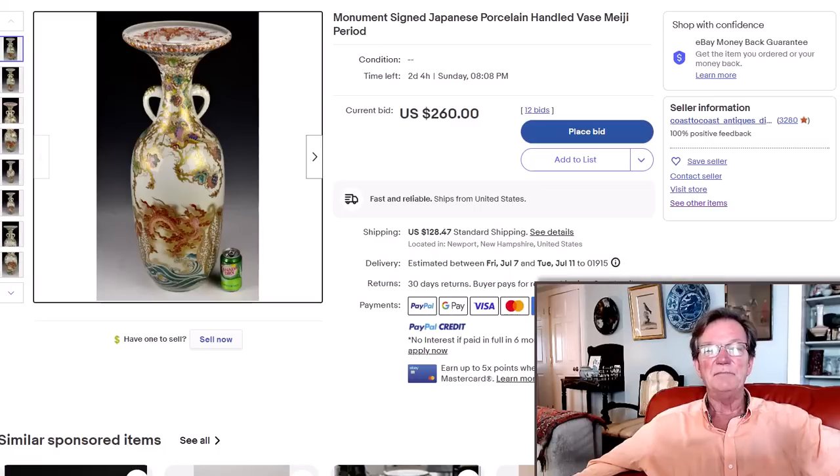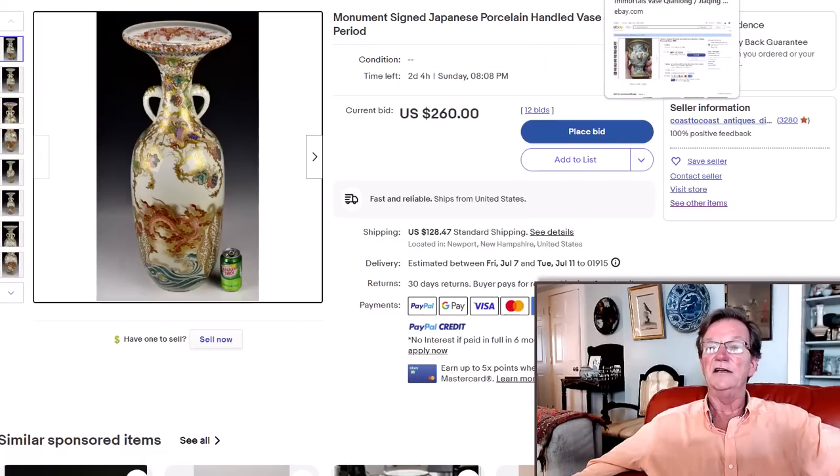And he's got this up. It's a good piece of porcelain. He's a real picker too. This guy hits auctions and sales constantly, and he gets interesting things. So do check that out. That's a nice look, especially if you're a Kutani buyer. Definitely check that out. It's a nice piece.